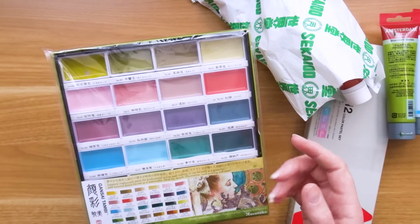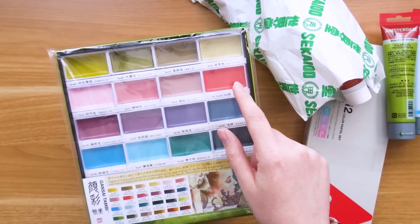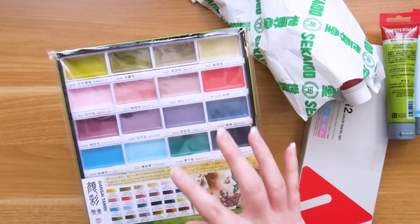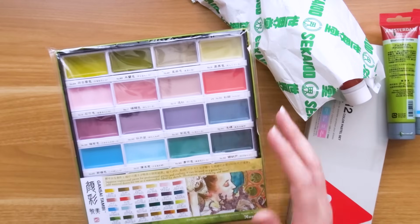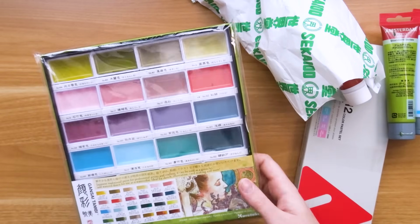So for example, I might swap out this blue for one of the other blues that I've bought, and a white maybe instead of one of these purple shades. But because I was getting quite low on so many of them, it made sense to buy the whole pack again. And now I have another box that I can put my spares into.